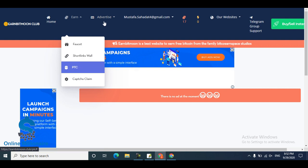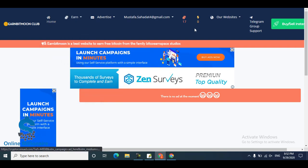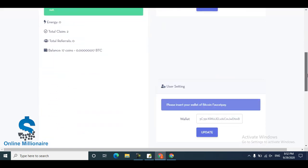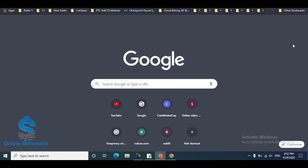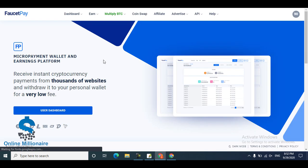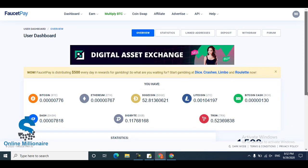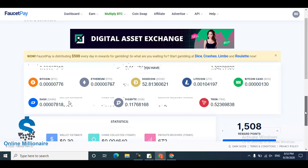Okay, now I'll show the withdrawal, how I can withdraw my funds. Right now I have 70 satoshi. Now I can withdraw. Come down a little bit. This is the withdrawal. I open my Faucet Pay first. This is my Faucet Pay account. Right now I have this much Bitcoin, satoshi.